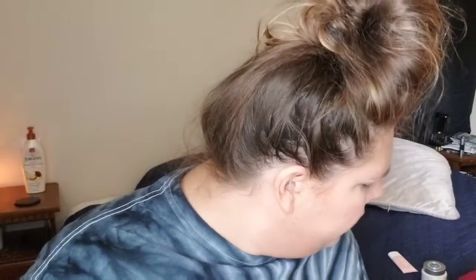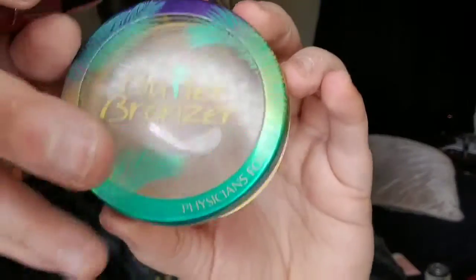Then I'm going to go in with my butter bronzer. I grab my motor brush here. I'm going to have to get a new one of these, but I've had this for a really long time. My motor brush is just a nice fluffy brush. And when I get home from Grandma's, I am going to clean my brushes.